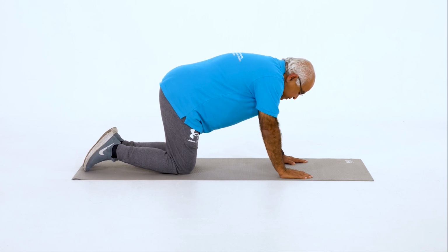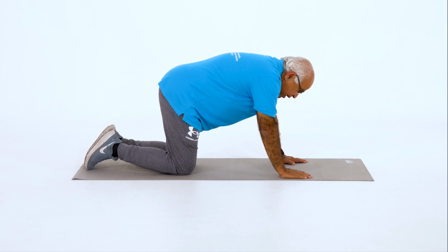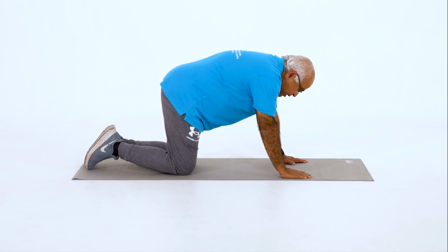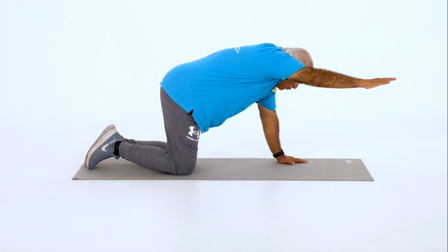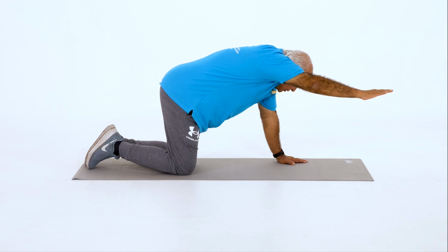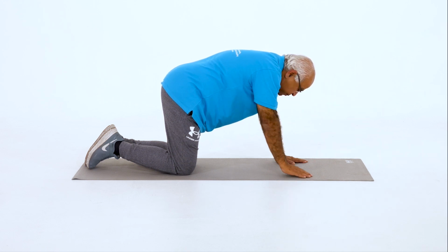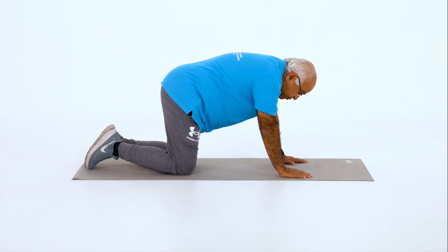So I am in this quadruped position. It can be on the floor, it can be on your bed, and I'm pulling my belly button in and my pelvic harness up, and then I'm straightening my right arm forward. 10, 9, 8, 7, 6, 5, 4, 3, 2, 1. Lower it down. So that was the right arm.